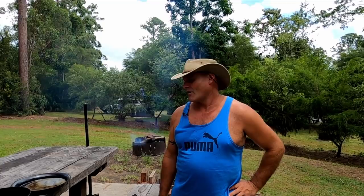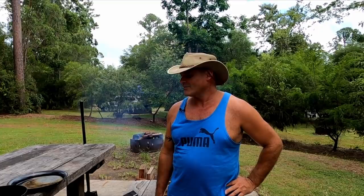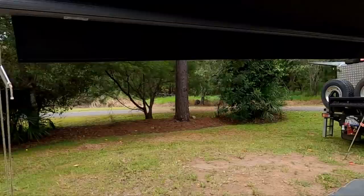I have been using the Hillbilly spun steel camp oven now for a few years, and I quite like it. It's different to cast iron, and you do need to cook a little bit differently, but I like it. I'll show you about it, and I'll show you our dinner as well. And of course, where there's smoke, Caddy's done the washing. Where there's smoke, there's always washing.